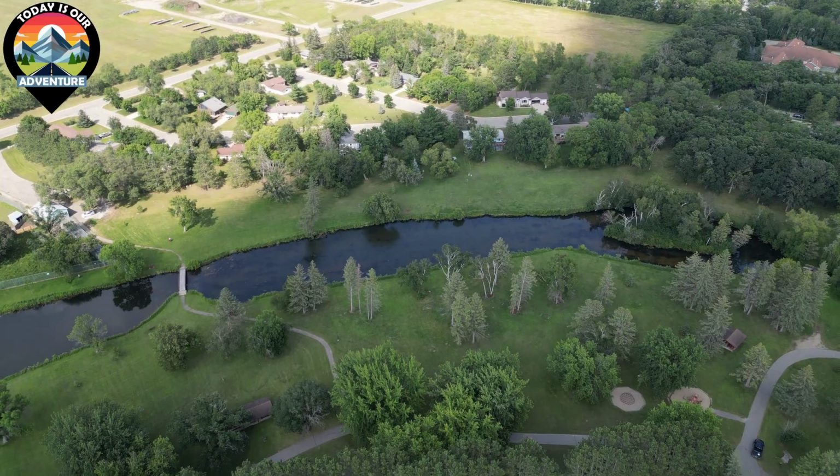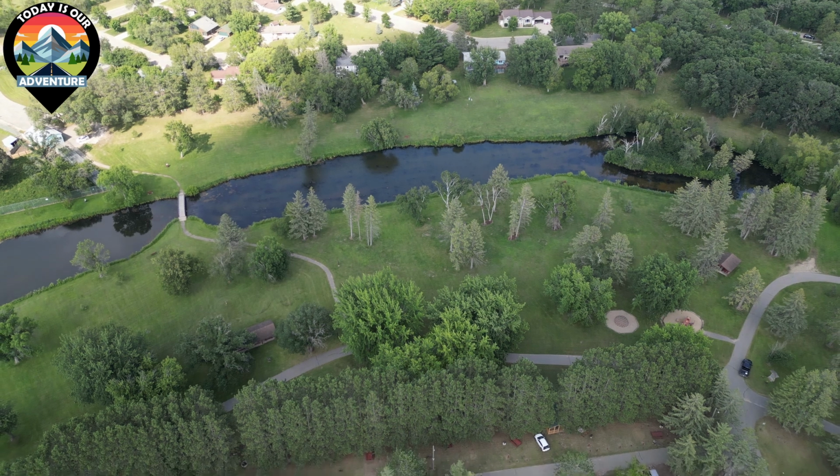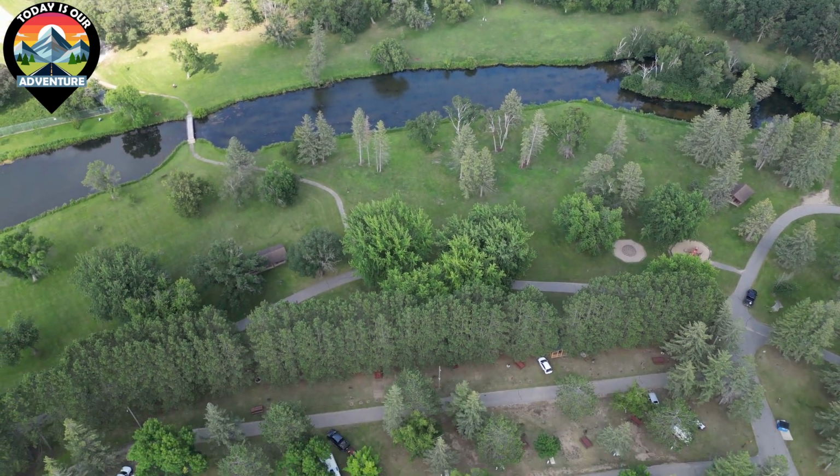Mine was the fact that it was such a cute campground. I love the big park next door, and it was mostly quiet. You also can't beat this campground for the price.